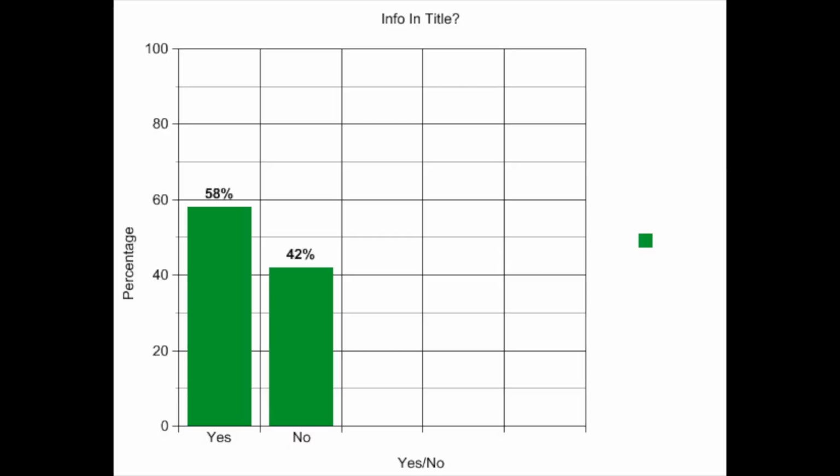Info in title. So what I mean by this is, do you just put the name of the beat as the title, or do you include some additional information like Travis Scott type beat or buy 2 get 1 free? Is there any other info in the title other than the title?